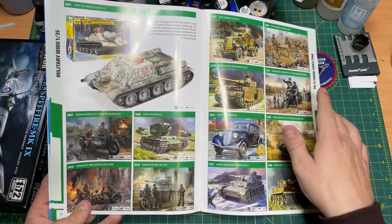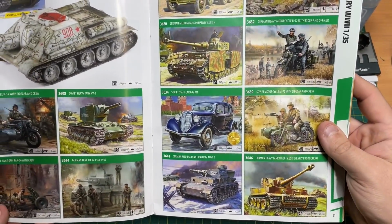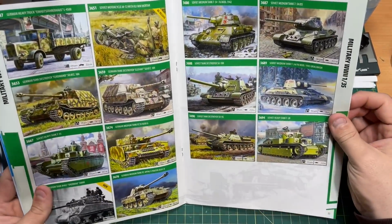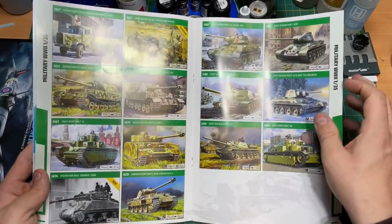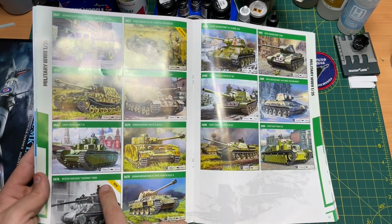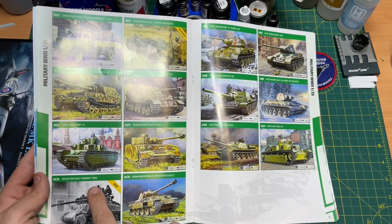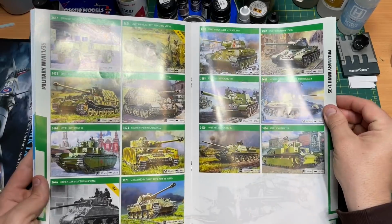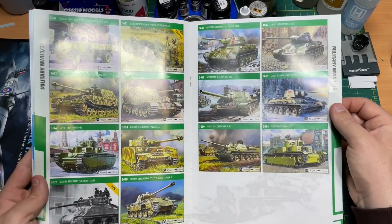Look at that, there's a Soviet staff car there. The Gaz M1 looks quite nice. It's all box art, unfortunately, on a lot of this. Again, medium tank, there's the M4A3 Sherman, which they brought out, but they're bringing out also an A2 as well, which will be interesting to see. Don't know in what scale, though.